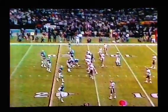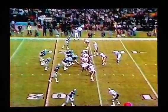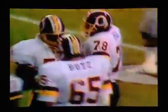Redskins defense is dexterous. Named after Dexter Manley. 3rd down and 14 at the 17. White steps into the pocket and now is caught from behind. Charles Mann is the Redskin who got his man. Second sack of White, and here comes Septien again.